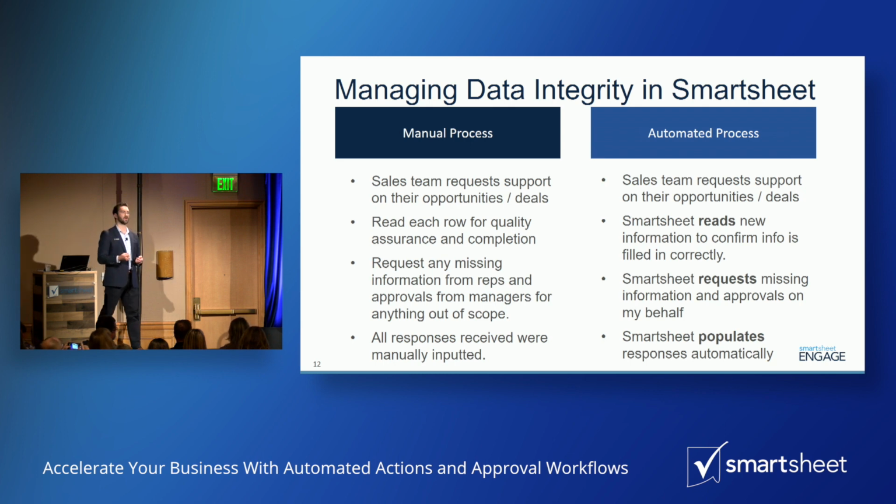So what we're really talking about here is Smartsheet is now reading, requesting, populating, managing all of the process on the front end, and all my team needs to do now is actually assign a resource to ultimately get that supported. This has saved an hour a day.